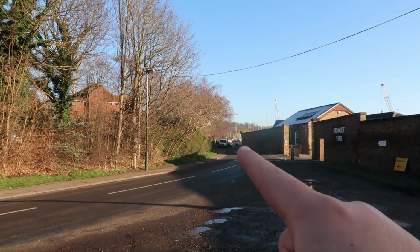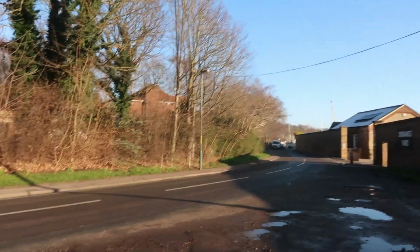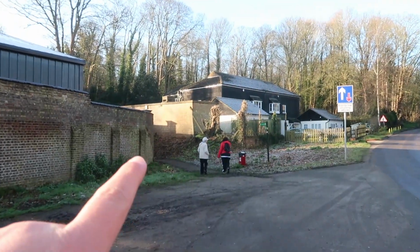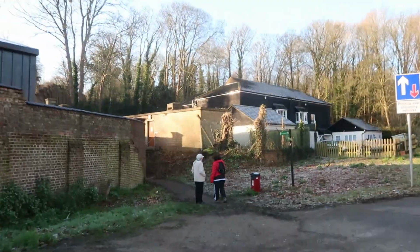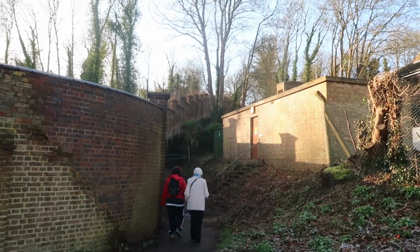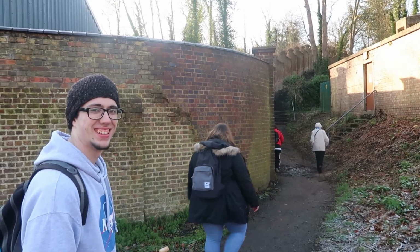So we've turned away from where the ship is down there and followed this road along. And we're going to follow this road up here to this footpath which turns off to the left. And then we're going to go to Margate. No, we're not. And there's an impressive set of stairs just around here. Up here you've got the footpath sign, and there's the set of stairs we're about to go up. It's the Saxon Shoreway.